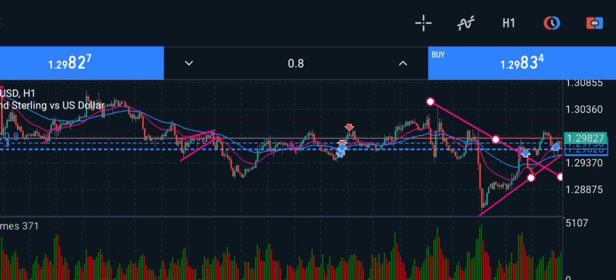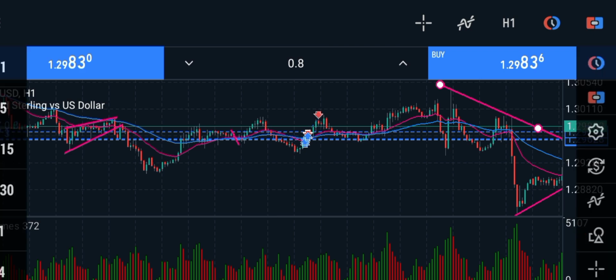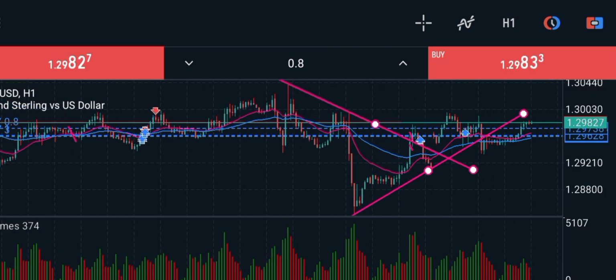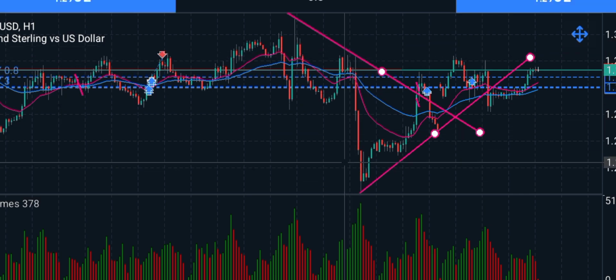So I got a beautiful trade here. I caught a beautiful trade on the 1 hour chart for GBPUSD. I drew a trend line, so here's my first touch point here. My second touch point is here. Went straight down. Look at how beautifully it went down.